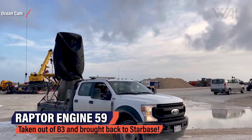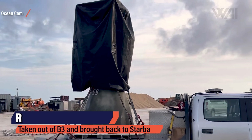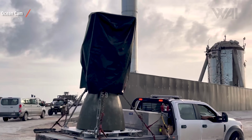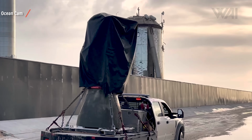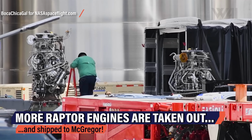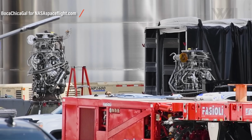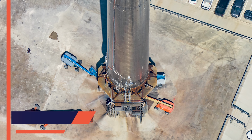This video was recorded by OceanCam on July 22nd, so the day I worked on the last episode. It shows Raptor engine 59 being transported away from the launch site and towards Starbase. It was, of course, previously taken out of Booster 3, still sitting on suborbital pad A. They did this with all the Raptor engines used for the Booster 3 static fire. They were all taken out from under Booster 3, brought to the construction site, and then shipped to McGregor, Texas for examination.